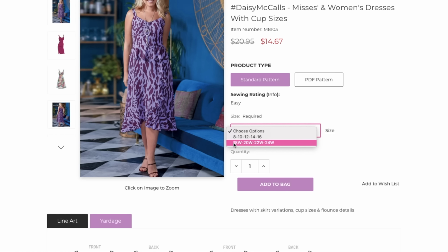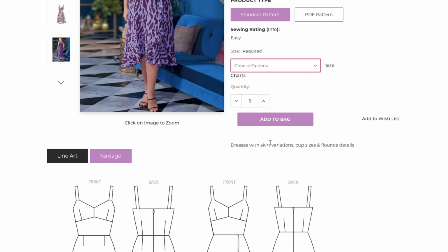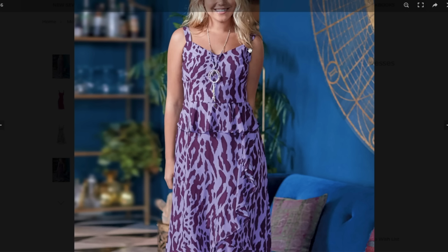8 to 16 and then 18 to 24 on the size range. Dresses with skirt variations, cup sizes, and flounce details. So maybe that's where they're going wrong. Like they're making her a cup size that she's just not. I mean, that is odd how that's like up in her armpit.